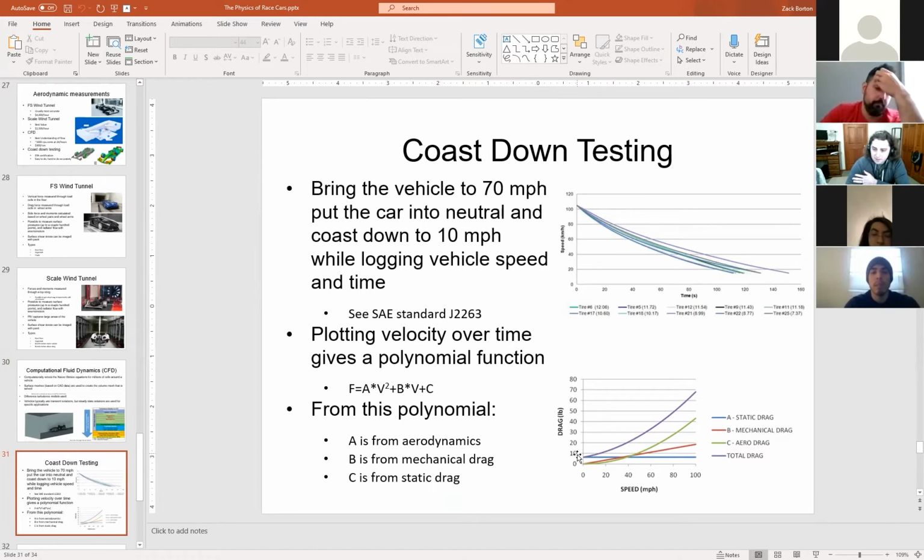So with this plot, you can see you have your total in purple, your green is aero, blue is your rolling resistance. A lot of that is due to weight, hence what we were talking about earlier of trying to remove mass. And then you have a static drag as well.